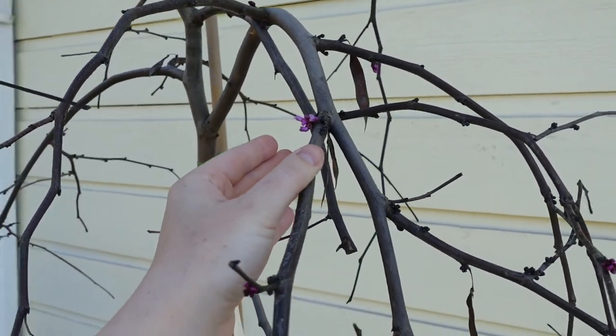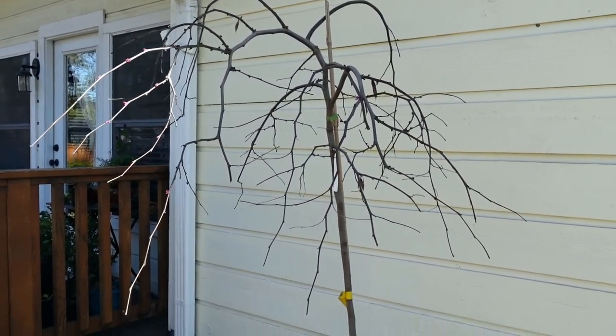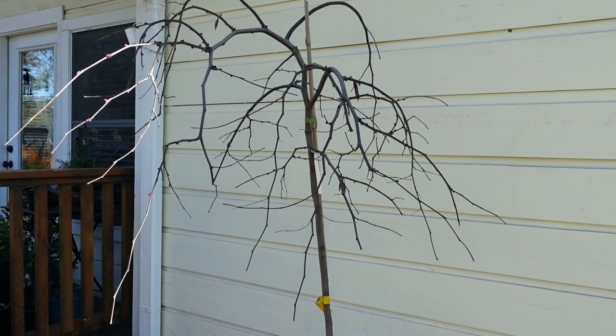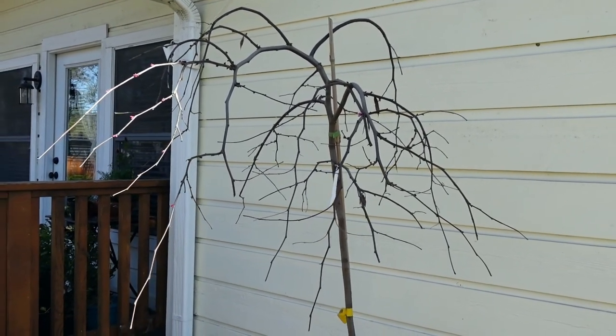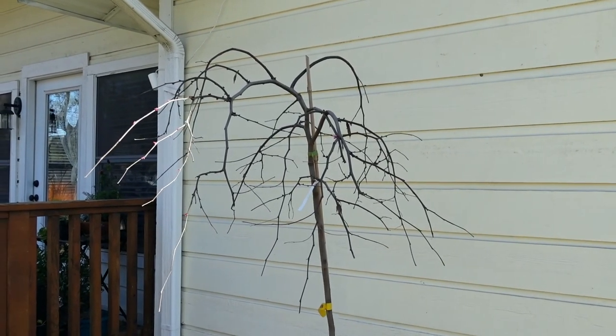But anyhow. Oh, and I wanted to show y'all, I've got buds on my weeping redbud. I'm really excited. This is its second year in the ground, and I love this tree. It's so beautiful. It's leaning a little bit. I need to stake it a little bit better, but I love this tree so much. I can't wait for it to be in full bloom. And even when it's not in bloom, it's just the leaves. This thing is absolutely gorgeous.